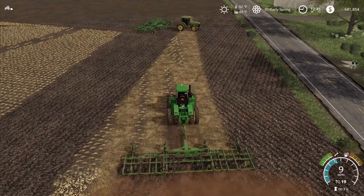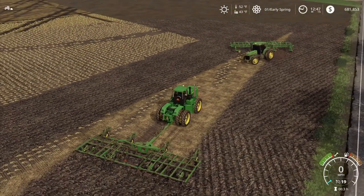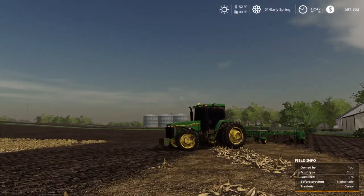Alright, well, let's go ahead and talk. So, we'll let James make a U-turn real quick. Man, that truck just looks so good, doesn't it?